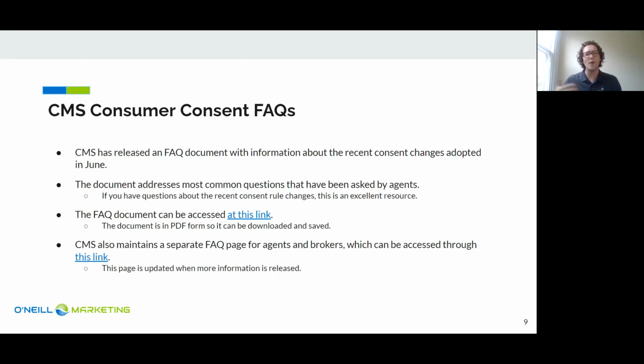So if you have any questions about the recent rule change, or you're just looking for a refresher, or a question in there that you're unsure about, that document there, I think, is a really great tool and a good resource if you're looking for it. The FAQ is linked in this slide right here, and it is in a PDF form. So if you want, you can download it, save it, and then view it later when you need. It's also nice too, because you can search through it if you're looking for something in particular. I've been using it a handful over the past week, and I think it's very useful.